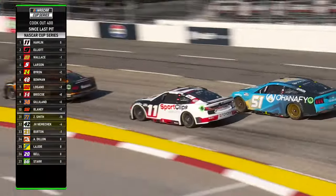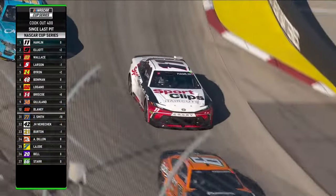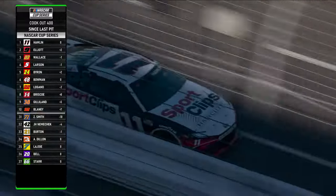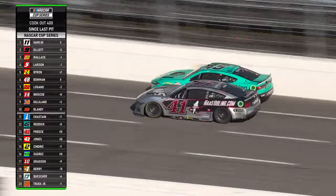But Mike, did you ever play a game of chicken? If you do pit under green, you hope that everybody else pits under green, because you'll be trapped 1 to 2 laps down if that caution comes out. Thanks, Larry.